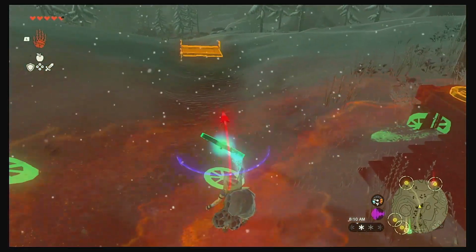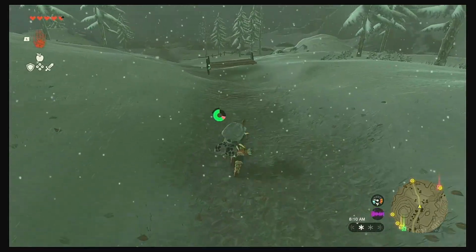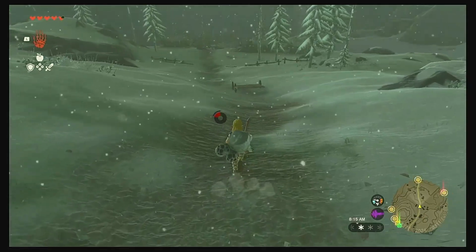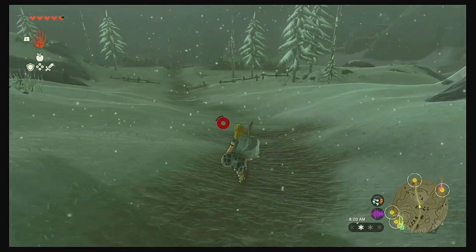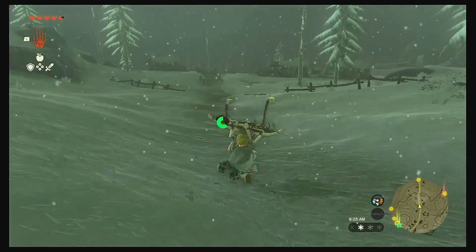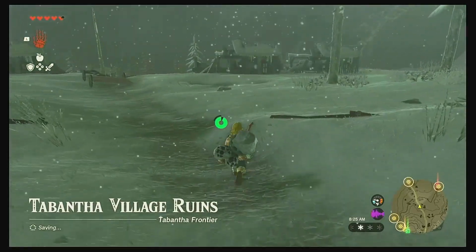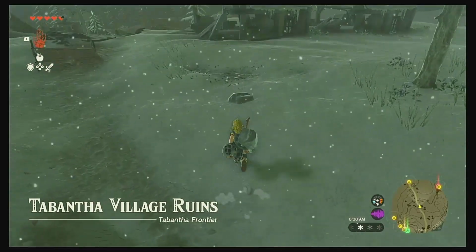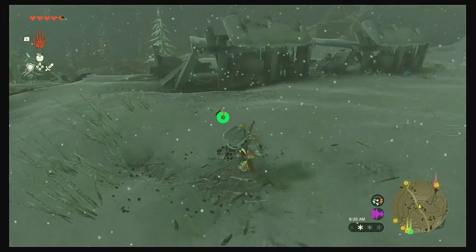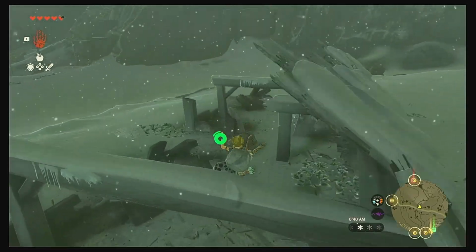Or we could shield surf. Uh-oh. No, my vehicle! Come back, my friend. Okay. Well, I guess we get to watch it have fun. Well, we can't have fun. Okay, traveling down would have been a lot faster if we'd actually taken... Oh, the Tabantha Village Ruins. Oh no. The Tabantha Village Ruins. Not good. If only we were here to save them.